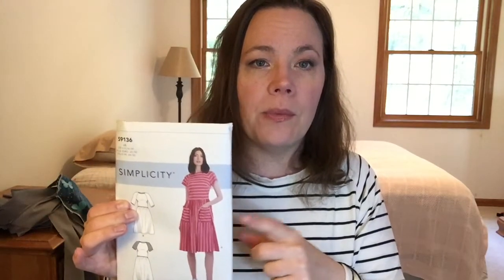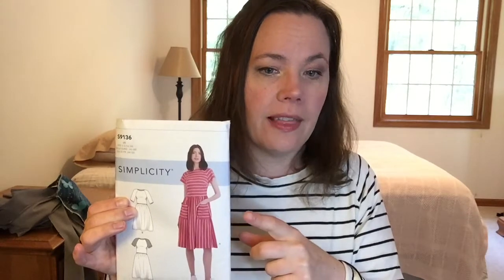If you have any ideas, if you've seen a children's pattern similar to this knit fabric, please let me know in the comments. I would really appreciate it, because that would be one of the projects I'd like to accomplish. And I really want to do a long sleeve shirt dress for her, so she can wear it this fall and in the winter.